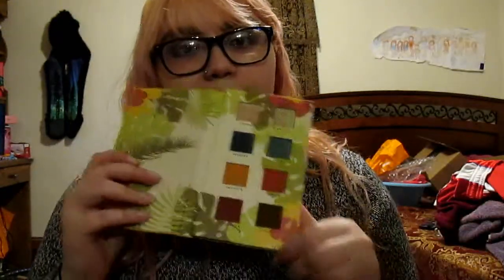The next palette up is Almar Cosmetics. I think that's what it is. And I got this from a BoxyCharm, and I only did BoxyCharm just to get this palette. And I'm kind of like, I don't want to use this because I haven't used it, so maybe I should pass it on, but I'm debating on actually hanging on to this one.